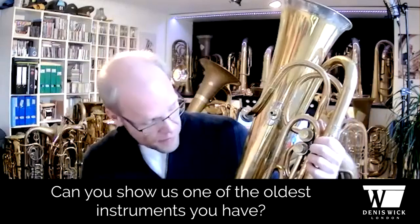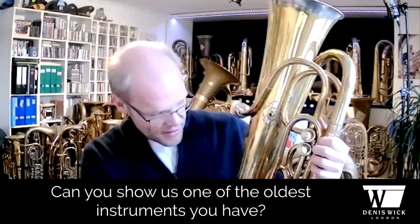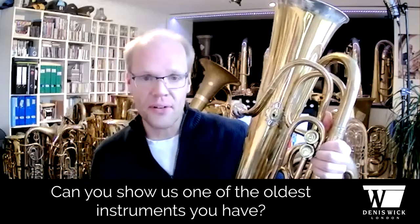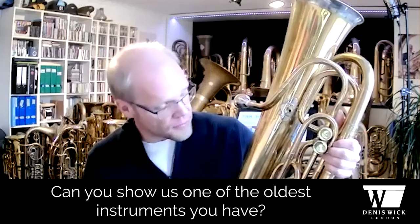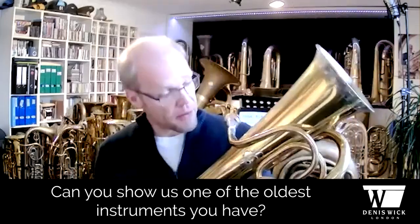So very interesting, one of the first F tubas, they don't have any tuning slides. So it's completely one tube, so they had to measure very, very carefully to get a nearly good intonation. But it is a good intonation, when you see it is, I don't know, nearly 200 years old. So that is very, very interesting.